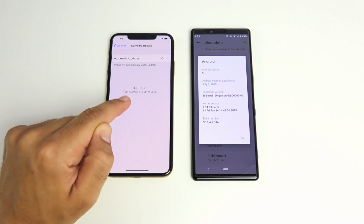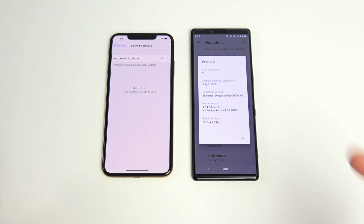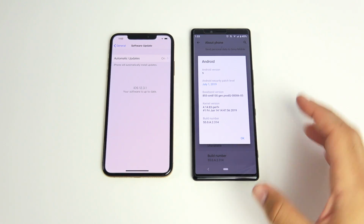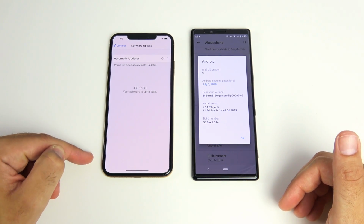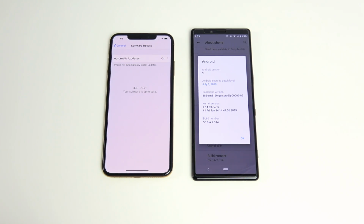So quickly confirming the software, 12.3.1. I'm not gonna run the beta because that's not an official software versus an official software. Android 9 Pie over here, and I'm expecting Q to come to the Xperia 1 as it's a pretty light version. I usually see the updates kind of quickly on the Sony phone. Also, I expect 13 to make this a little faster. So if you want to see a rerun of these two when they get their updates, let me know down below.